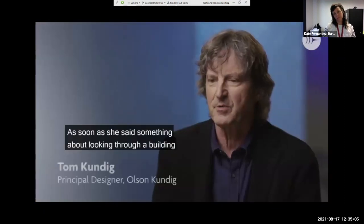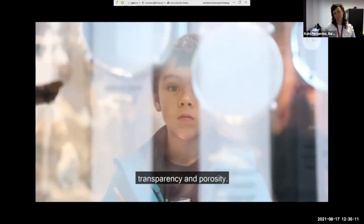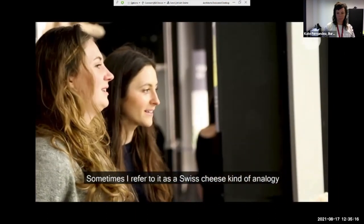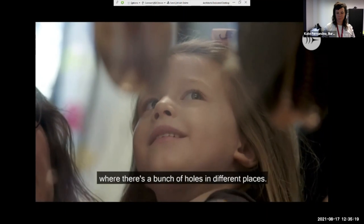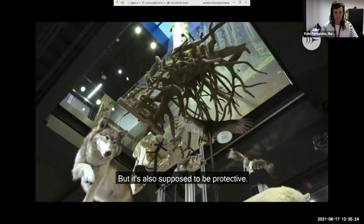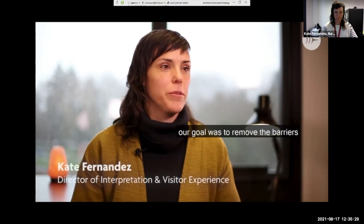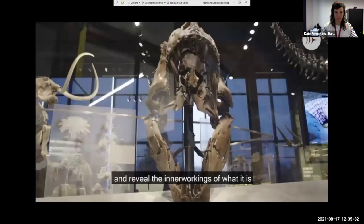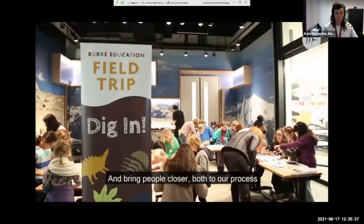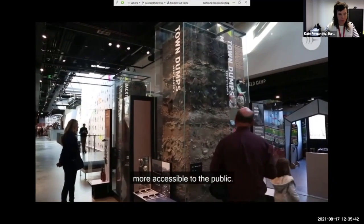Well, as soon as she said something about looking through a building, immediately that raised all sorts of issues of transparency and porosity. Sometimes I refer to it as the Swiss cheese kind of analogy, where there's a bunch of holes in different places. Now those holes are somewhat strategically located to be transparent, but it's also supposed to be protective. When we turned the museum inside out, our goal was to remove the barriers that have existed in the past and reveal the inner workings of what it is that we do here, and bring people closer to our process and make all of our collections more accessible to the public.